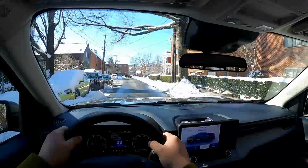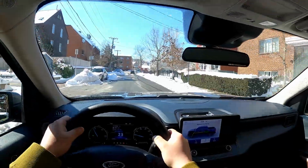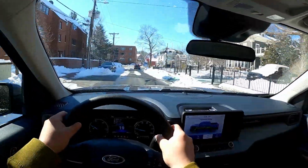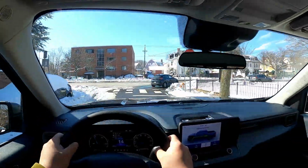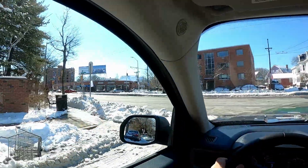So, with the rules and all of that jazz out of the way, how is the Maverick to drive around town and in a city sort of environment? I gotta say, guys, this is really where this thing was meant to be driven. It is very easy to maneuver.